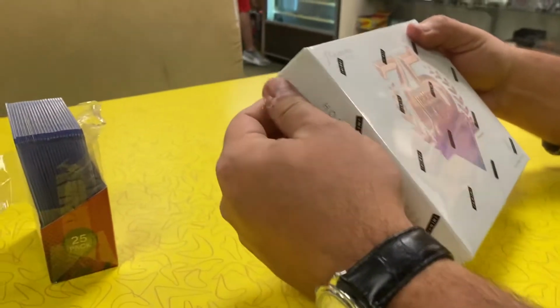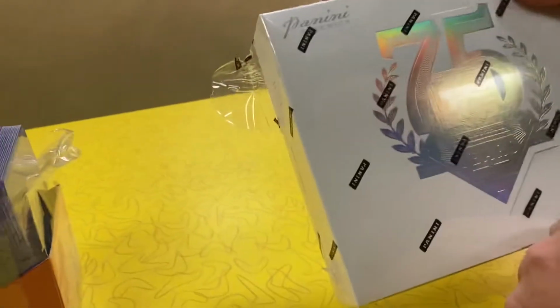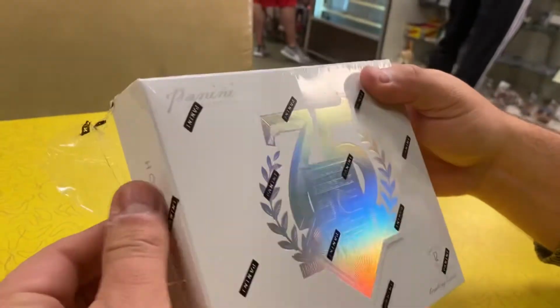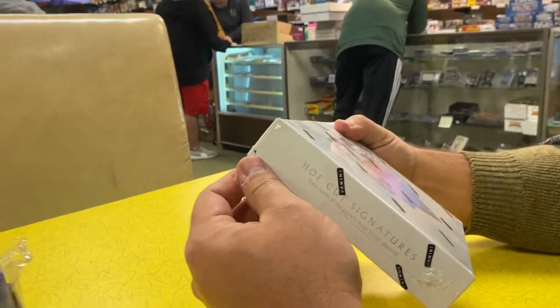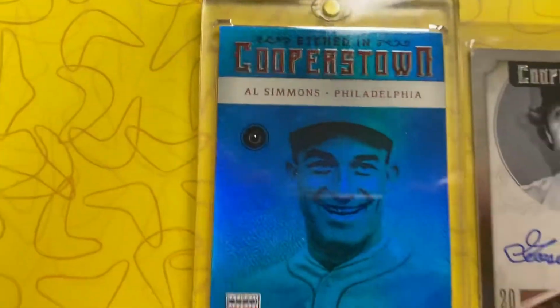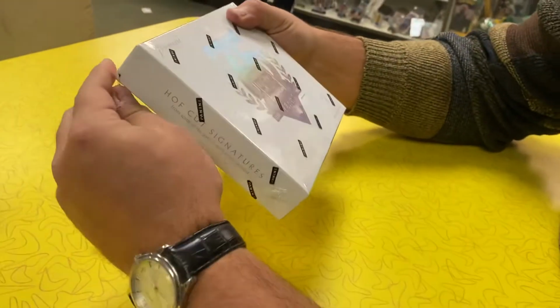And we're going to open a Hall of Fame box. It's the 75th anniversary, 2014. Blow the dust off the box. We did open one in 2015 and we got our autographs for these two, and we got this sapphire out of 10. So that was pretty cool. Alright, so here we go.